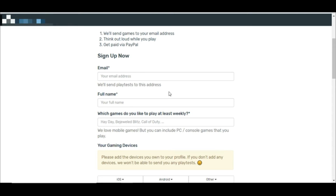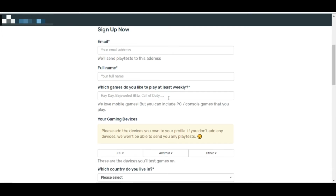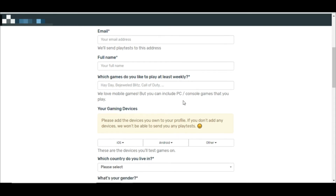Sounds good? And next, put your full name, guys, and you must be 18 plus, because the game companies only allow you to test a game if you are 18 plus. That's a must. And which game do you like to play at least a week? Just put Clash of Clans, Call of Duty, PUBG, Fortnite, anything you want, but I highly recommend putting at least 2-3 games, guys, because the company needs a targeted audience for targeted game testing. This is easy, guys, just put in your favorite game names.